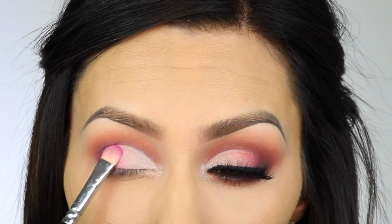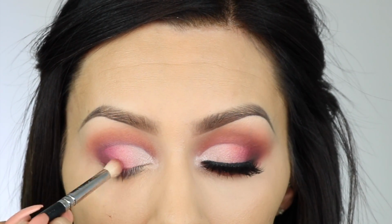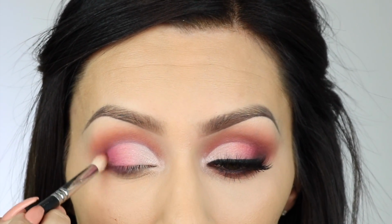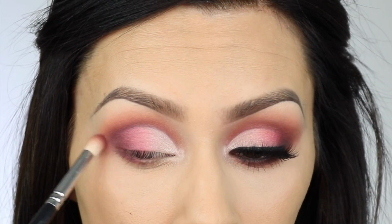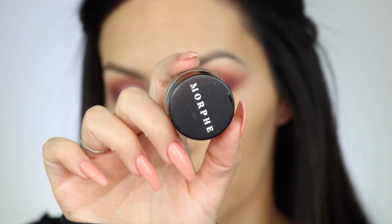And then after I do that, I'm going to mix the two purples that I mixed for the crease, and then I'm going to apply that just to the outer corner of my eye, and I'm basically just building it and building it until I get the intensity that I wanted, because I wanted it a lot darker, but the colors just weren't dark enough, and there wasn't anything darker in those palettes, so that's what I had.